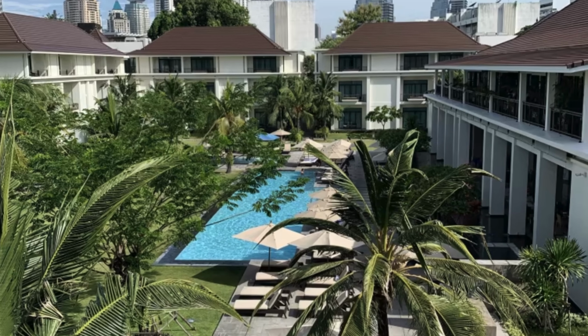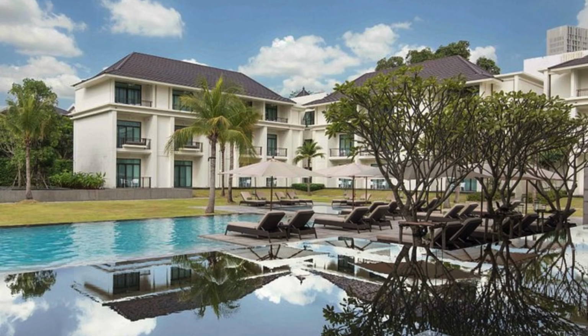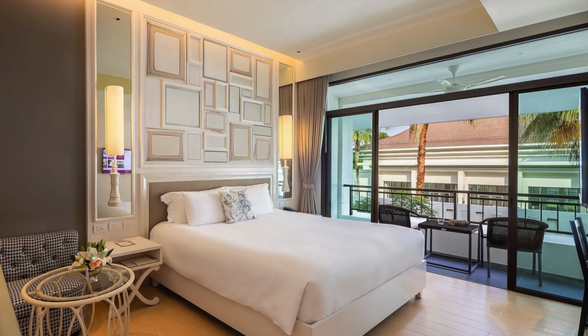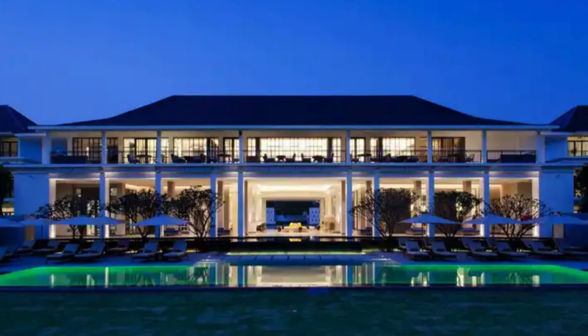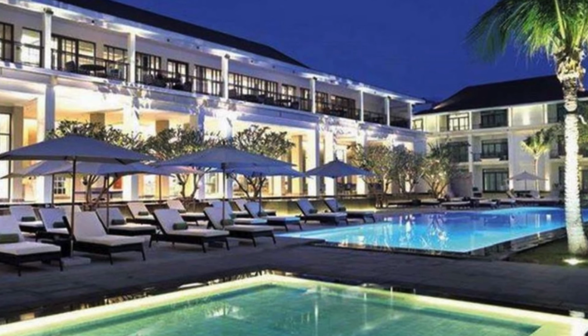The complex covers multiple two-story buildings that are centered on a large lawn space that boasts a massive blue pool at its center. The rooms and suites at this hotel offer plenty of natural light. They're all kept in calming pastel tones that'll remind you of traditional French countryside life. On top of that, most of them are also equipped with balconies.